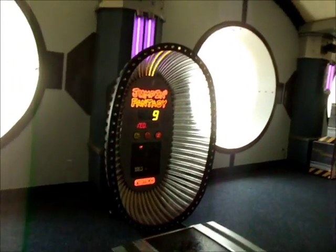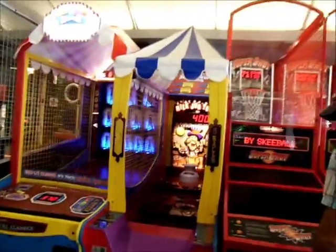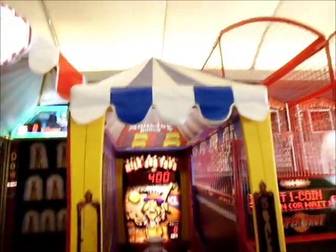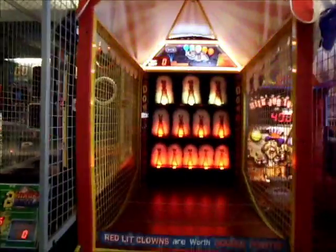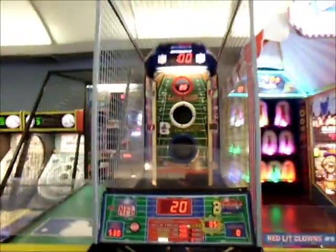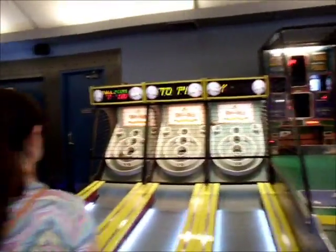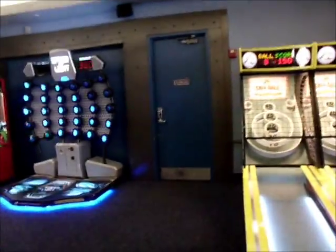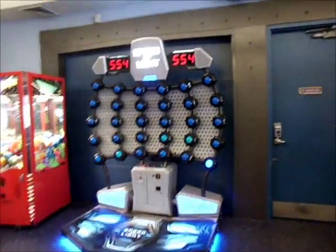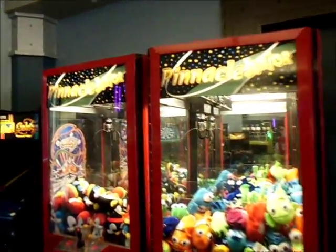And here's Jumpin' Fantasy. Got Super Shot Basketball. Here's the Milk Jar Toss. Actually, a little cabinet right here. Then we have Down the Clown bonus. Football, a little bit of football from NFL, baseball, Major Leagues, a lot of skee ball. Then we have the Speed of Light down here. A Pinnacle Junior claw machine.